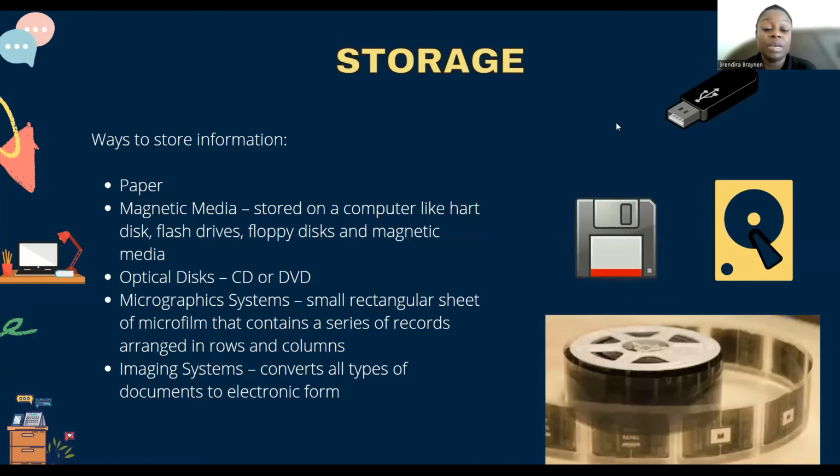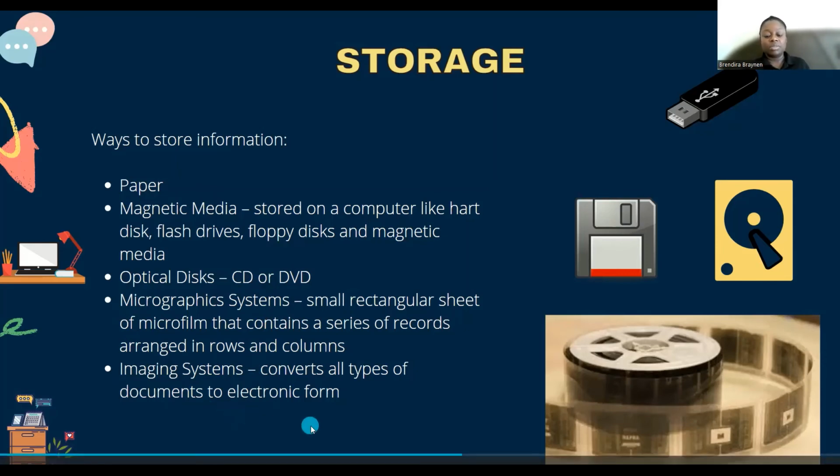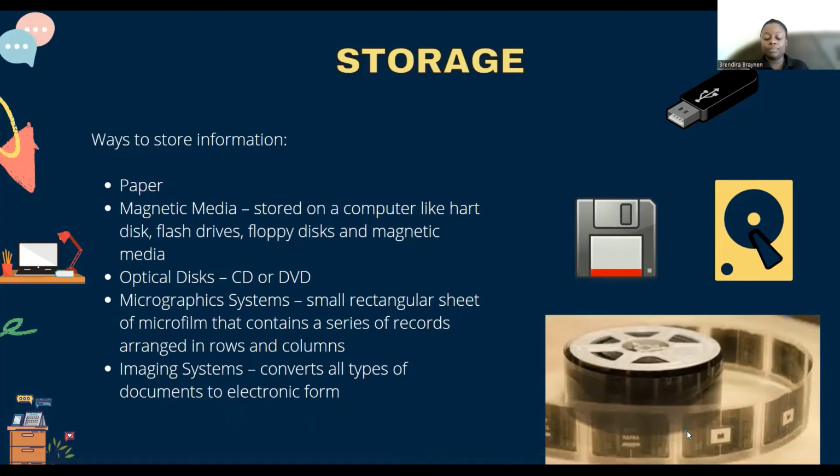And so ways information can be stored are through paper, magnetic media, which are things like your floppy disk, your hard drives, and flash drives. They're all magnetic media. We have things like CDs or DVDs. We have micrograph systems, and then we have imaging systems. The micrograph and imaging systems tend to be much older. Depending on the size of the company and what they're storing, it may be easier for a company to store on them. So there might be some companies still using these outside of things like your USB, flash drive, and jump drive.